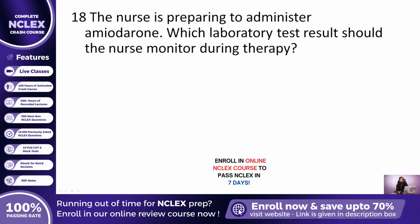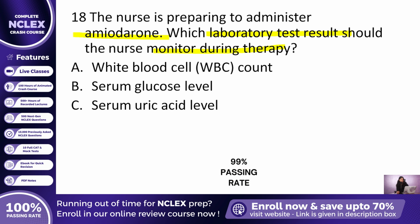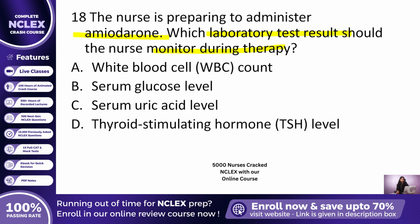Now moving on to question 18, which emphasizes lab monitoring for patients on antiarrhythmic drugs like amiodarone. The nurse is preparing to administer amiodarone. Which laboratory test result should the nurse monitor during therapy? Here are the options. A. White blood cell count. B. Serum glucose level. C. Serum uric acid level. D. Thyroid stimulating hormone, TSH level. The correct option is D. Thyroid stimulating hormone, TSH level.